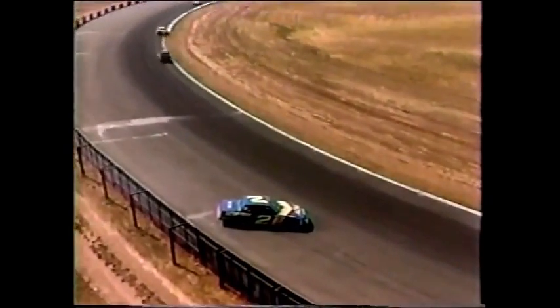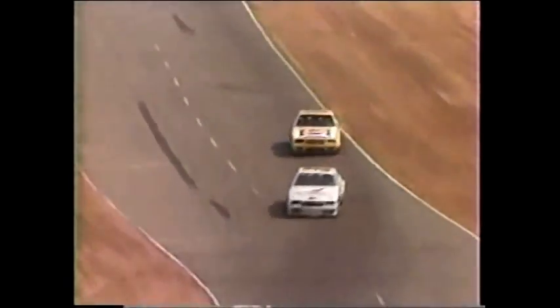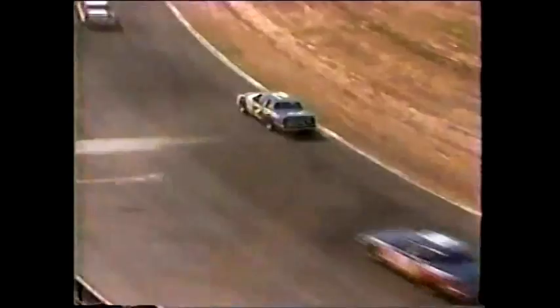Morgan is out of harm's way. I don't believe he hit the wall, so I think we'll be able to go without a yellow. He's got it going now. He's back on the track. I believe we'll run under the green all the rest of the way home now.